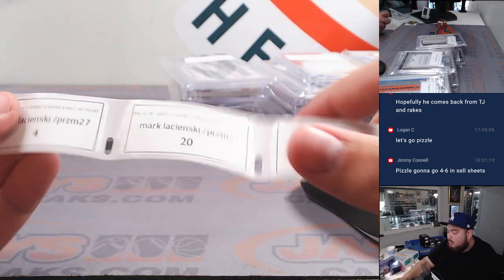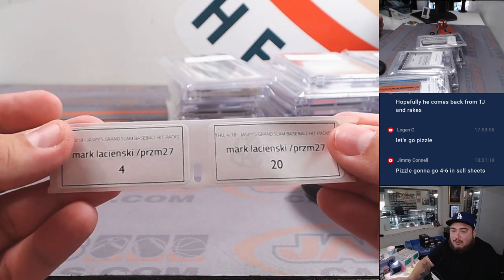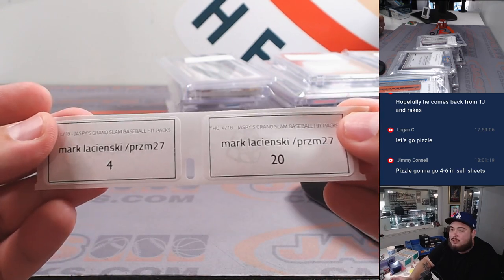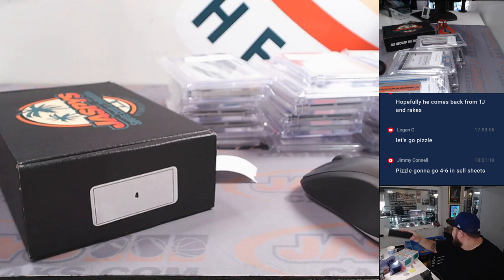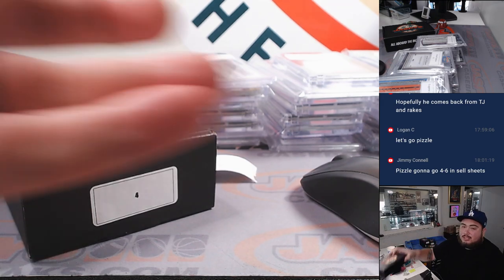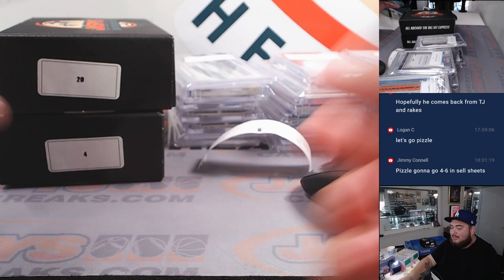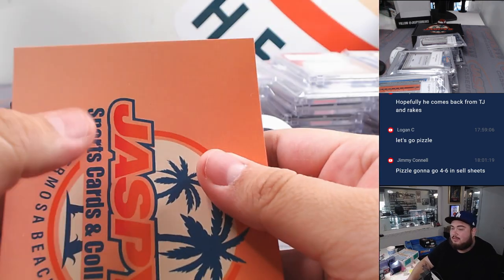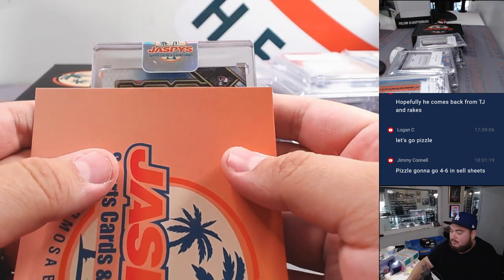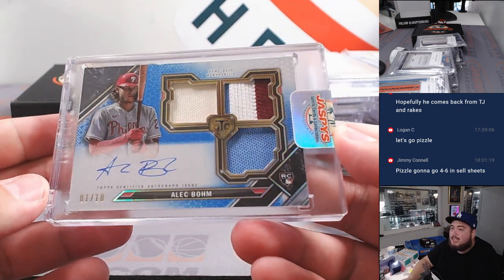All right, Mark. With 420. Wow, the universe put these two numbers together. 4 and 20. This has got to be a sky high hit right here, right? Like one of these boxes has to be a chaser. And we got an Alec Bohm triple relic and autograph to 10. That's a RPA.